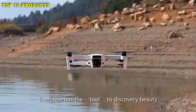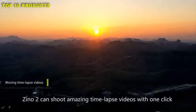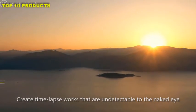Everyone has the tool to discover beauty. Let's embrace this colorful world. Zino 2 can shoot amazing time-lapse videos with one click. Experience the ever-changing world of light and shadow. Create time-lapse works that are undetectable to the naked eye.